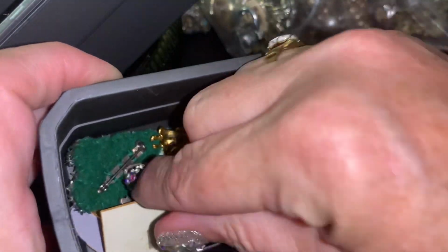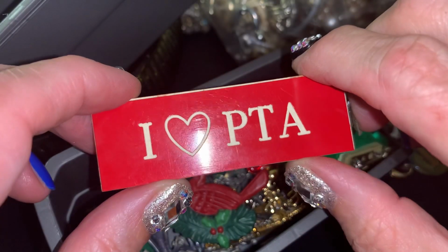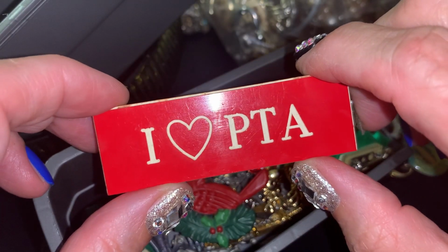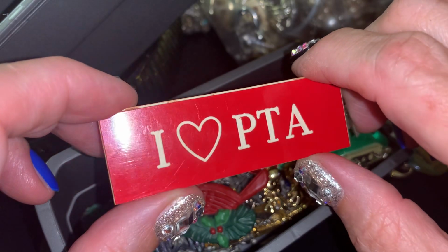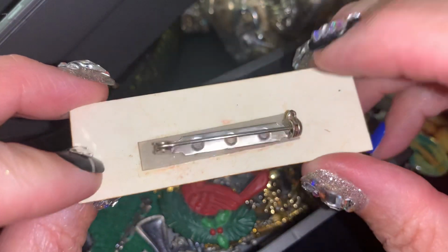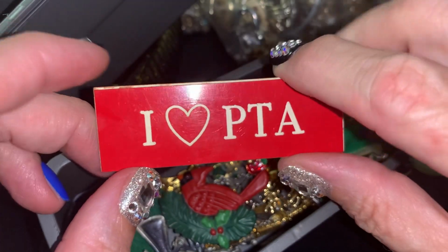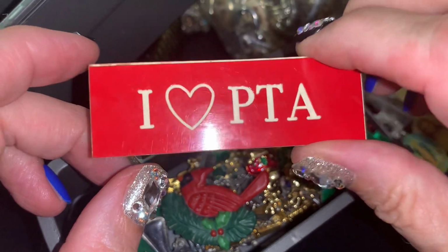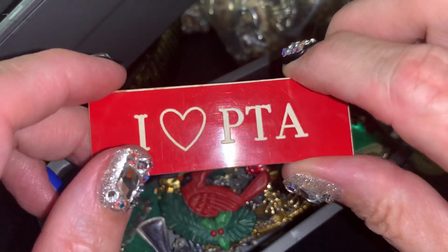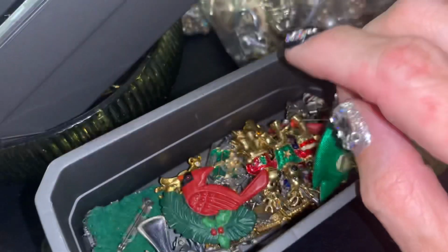Hey, Christmas. Oh, I know what this is. I was gonna wear this to my daughter's school and embarrass her. I love PTA. I'm assuming they mean the Parent Teacher Association. I don't know if it means something else, but I might still hold on to this because she's only in ninth grade. So I could still use that.